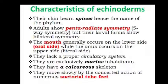Characteristics. Their skin bears spines, hence the name of the phylum. Echinodermata means spiny skin. So by the mere mention of the name Echinodermata, it means the skin is spined. Then adults show pentaradiate symmetry. It means it can be divided into 5 equal parts. For example, you can divide the starfish into 5 equal arms. That's what we call pentaradiate symmetry. The mouth generally occurs on the lower side, the oral side, while the anus occurs up, on the aboral side.